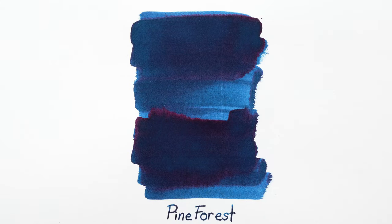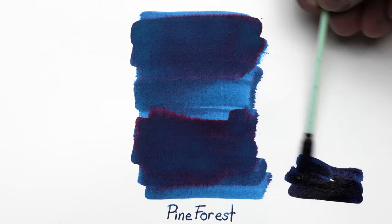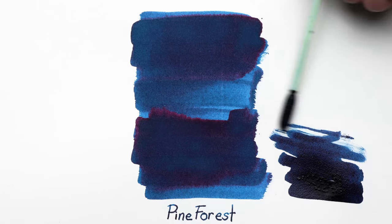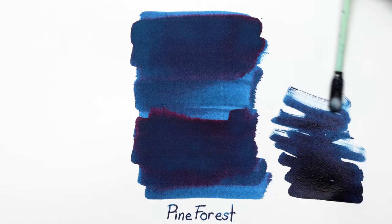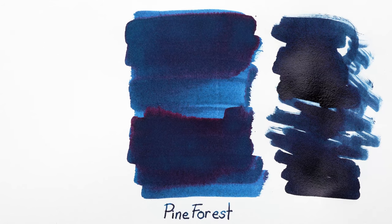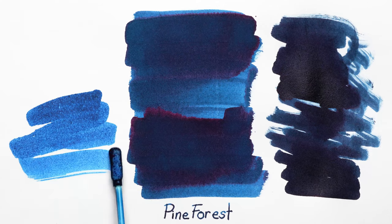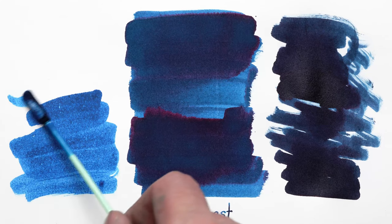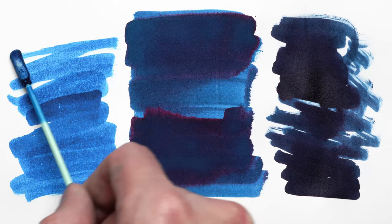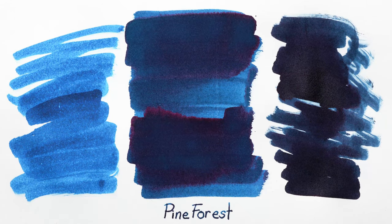Now here, we have Pine Forest in the center, and here on its right, this is a Diamine Cult Pens exclusive ink called Christine in their Iridescent Ink series. Again, this paper really soaks up the Diamine ink, so it looks nearly black, but the hue is really pretty similar to Pine Forest. On the left side, this is Noodler's Texas Blue Bonnet, which is similar but not as dark and a little more blue. And actually, it turns out that Noodler's Blue Steel is an even closer match. In fact, I'll put some additional swatches in the review on my website.